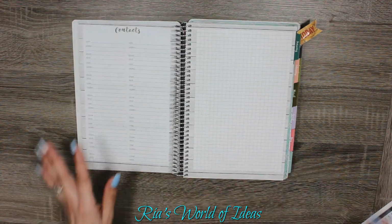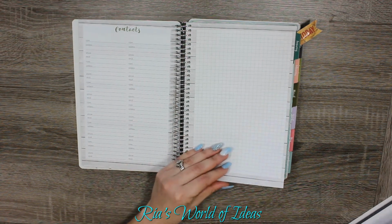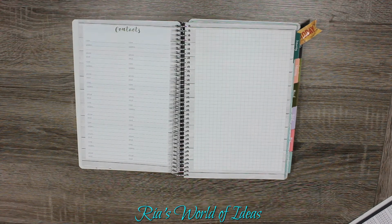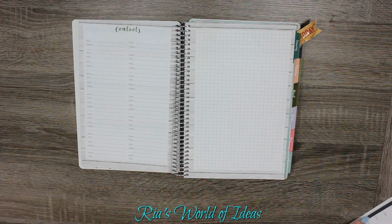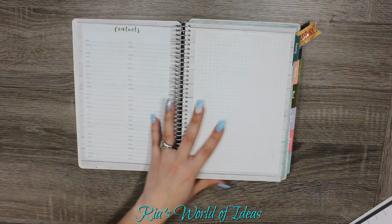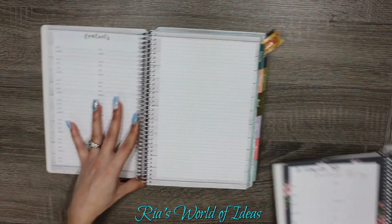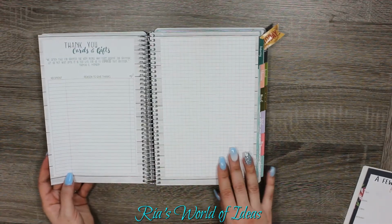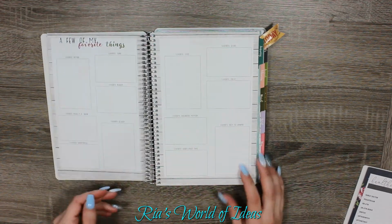So they gave you an extra page this year. They have the same contacts in here that they had last year. The only thing is a lot of these are in a different order. In the old one, they had a few of my favorite things and then one page of contacts. In the new one, they have contacts and the extra paper. And then you have the thank you card section, which they had in the old one as well, but then you have an extra sheet. And a few of my favorite things.